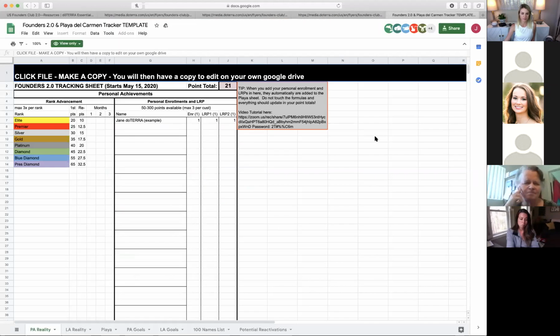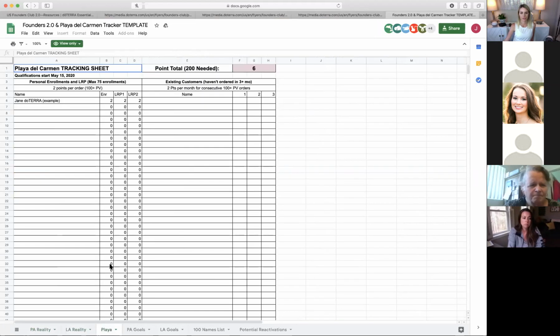Let me share one more thing with you guys. Hold on real quick. This point tracker, I actually uploaded it. It's in view only because I need to create my own copy of it. But you can create a copy of it, and this is just in Google Sheets. If you don't use Google Sheets, it's practically like Excel for Google. This allows you to track your personal enrollments and their points. It allows you to track ranks and re-ranking. And you'll see down here that it also will transfer people's names over to your incentive trip tracking as well.